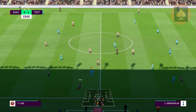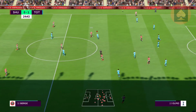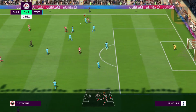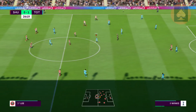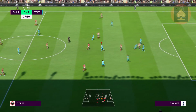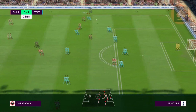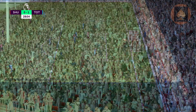Oscar Opaso. Lee. Berger with it. And it's with Kevin Lasagna. Really good reading of the game to win possession back. A bit sloppy in possession. And using his strength to shield the ball. Well, the keeper had to be watchful, getting his fingertips to it.